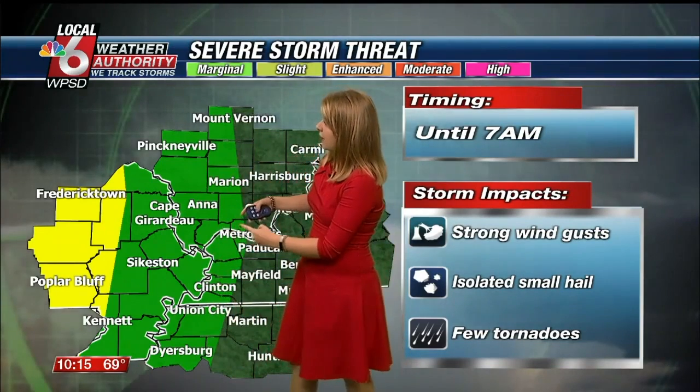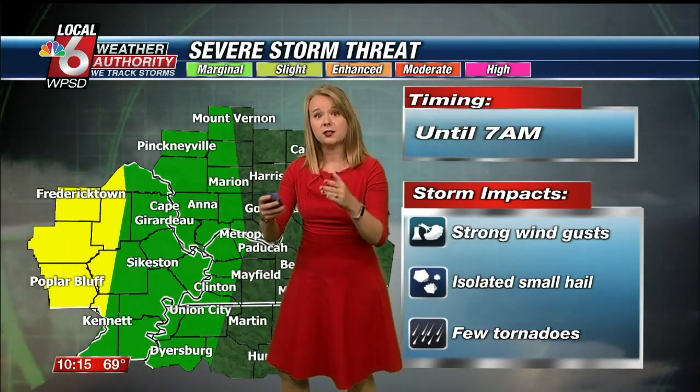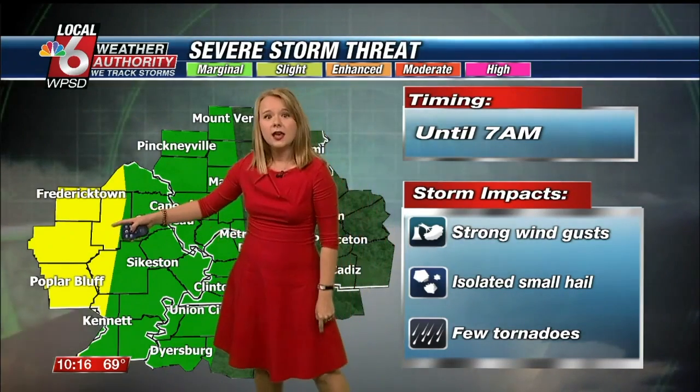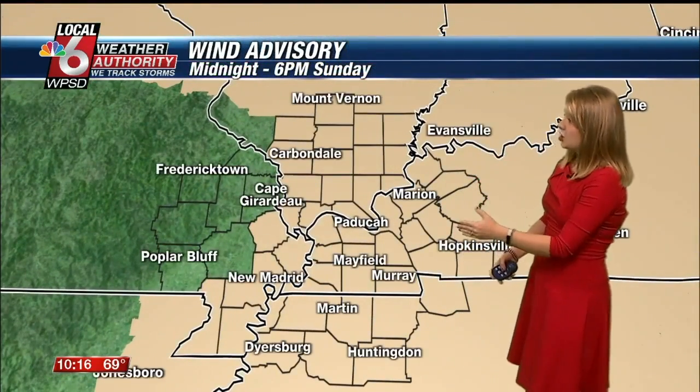And still looking at our outlook for tonight and tomorrow morning, still very similar compared to what we talked about earlier today. That green is that level 1 risk, and that yellow is that level 2 risk for the local 6 area. Now, as far as the wind advisory goes, it has updated just recently.